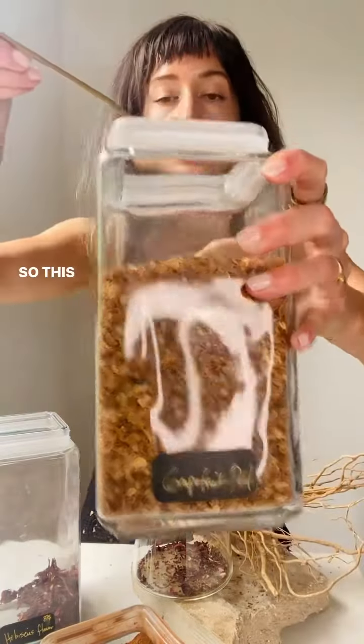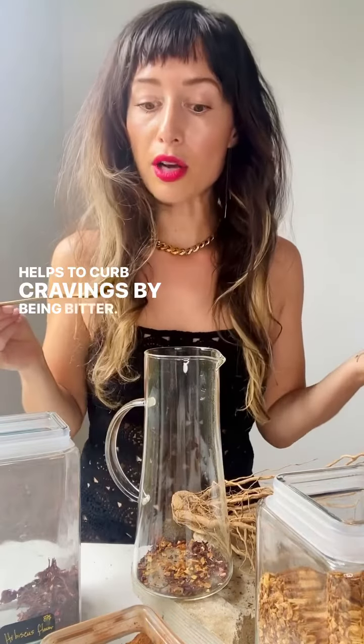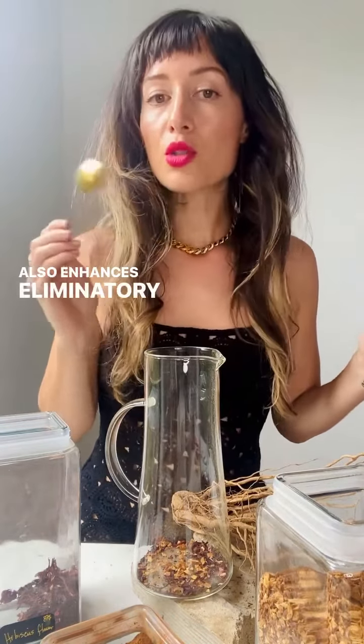A little bit of grapefruit peel. So this is a bitter plant that enhances digestion and also helps to curb cravings by being bitter. Also enhances eliminatory and immune system functions.